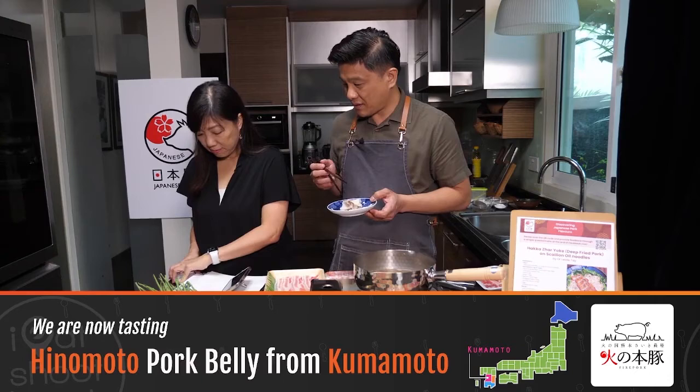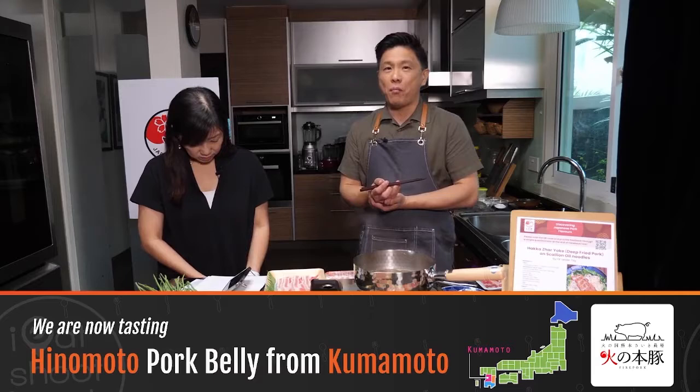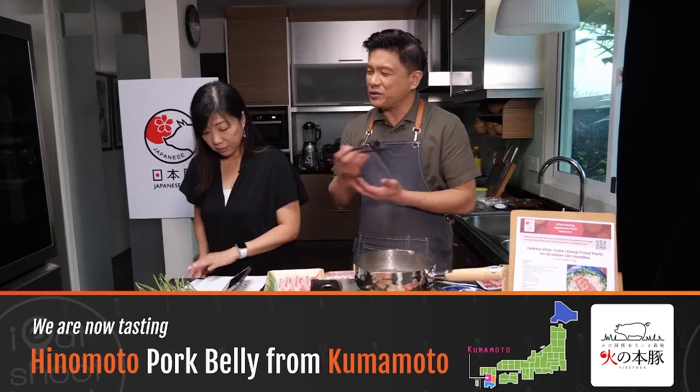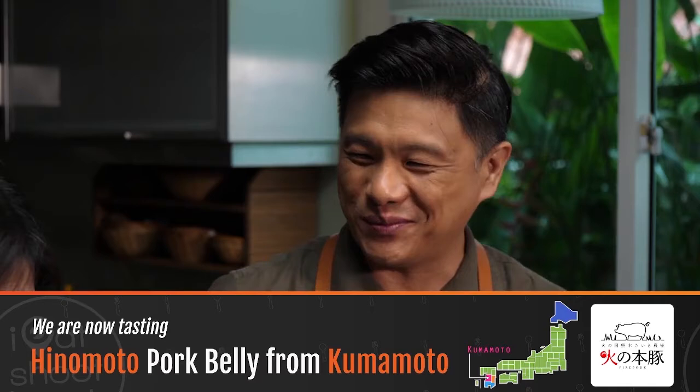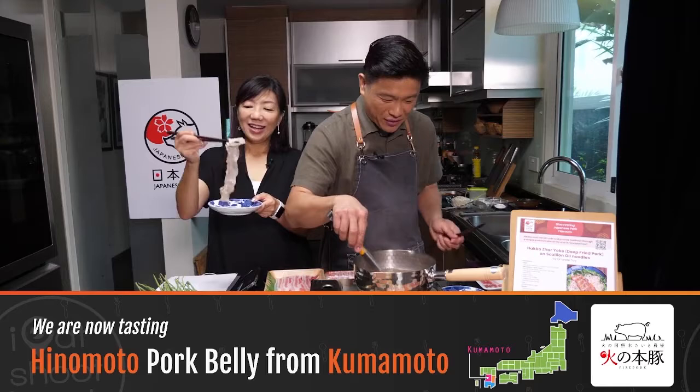Are you ready? You eat first. The difference between belly and loin. Belly, the texture is just bouncy. It's so nice and bouncy, it's juicy. You haven't tried yet? Eat first. Since you haven't tried yet, I'm going to take one more slice for myself. Oh man, this pork belly.